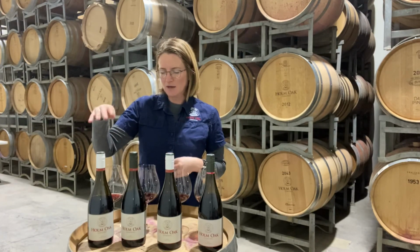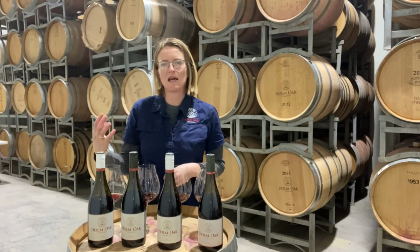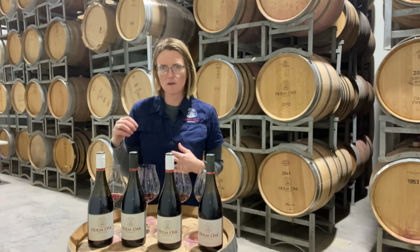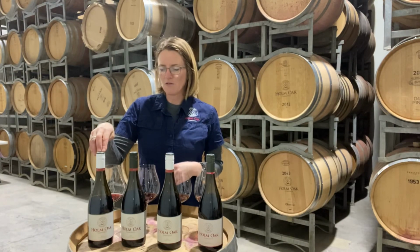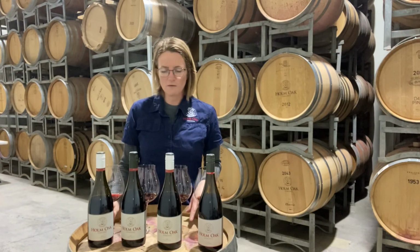For this, have it with some duck or something like that, because it will stand up to those slightly gamey kinds of meats, but it's also got the acidity to cut through that duck fat as well. So really lovely, elegant style of Pinot that's really nice to have a glass by itself, but it will match really well with food as well.